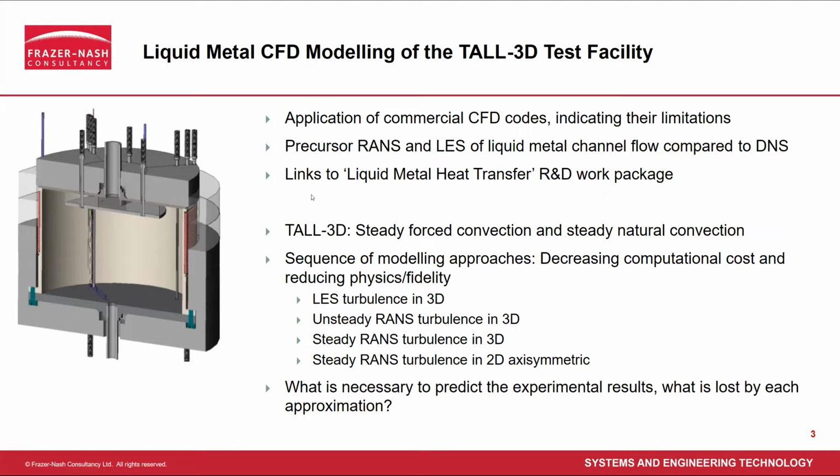So it allows us to take benefit from what they're doing too. So there are two, as I said, there are two conditions. There's a forced convection and a natural convection condition. And what we've done is we've gone through a sequence of saying, well, what's the best I can do? Well, probably the best I can do is LES in 3D.